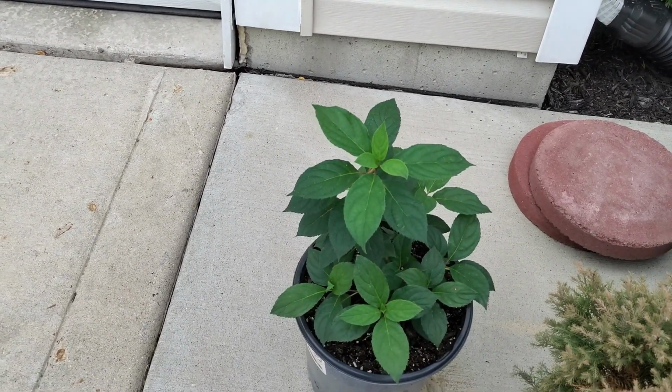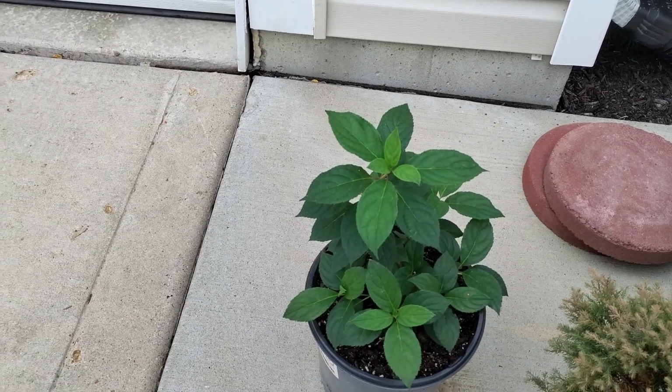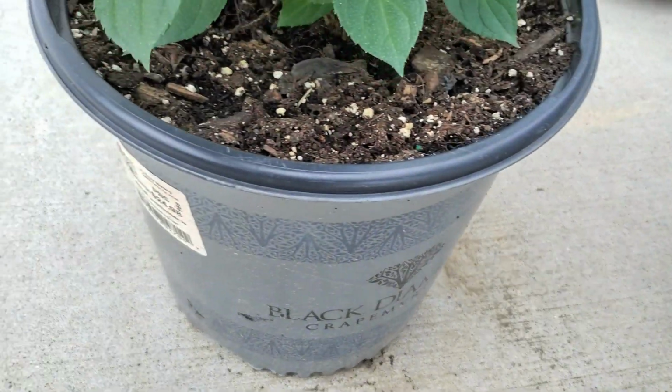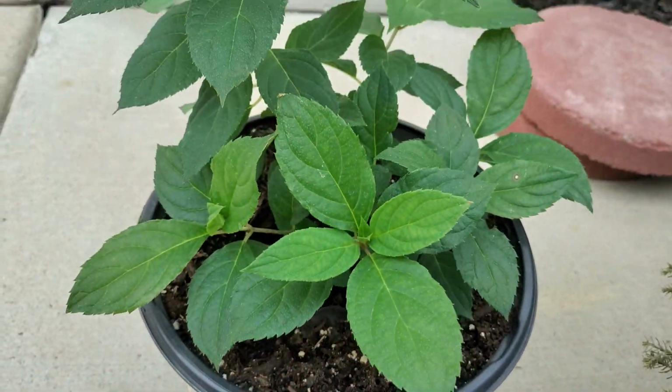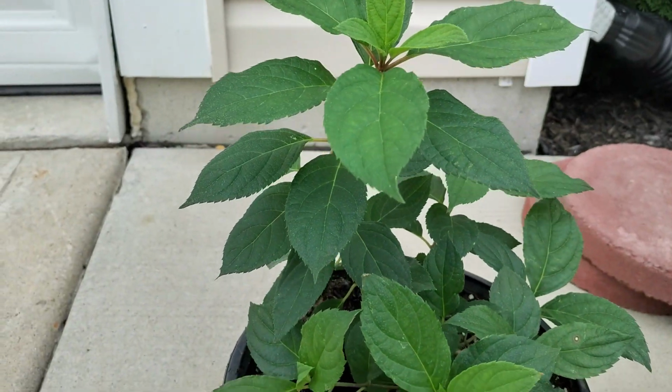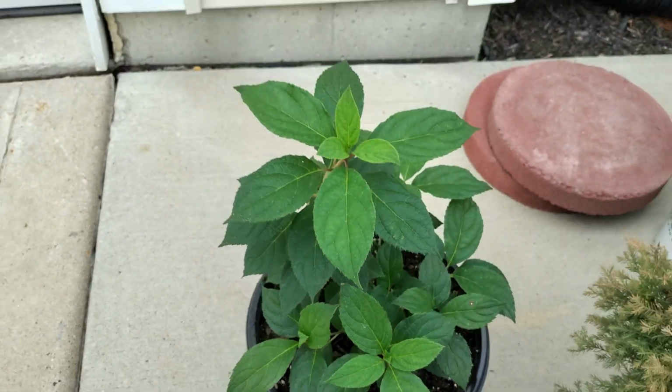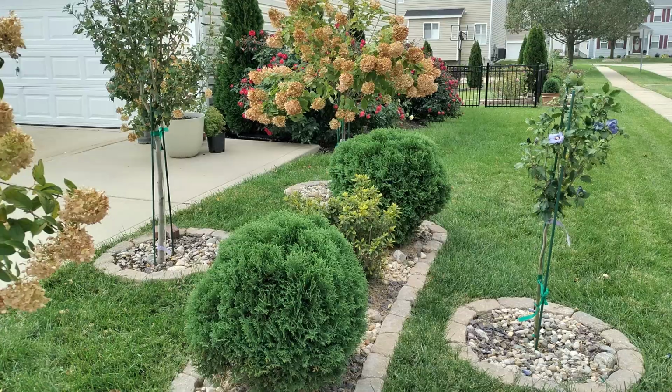But once I saw the leaves looking like there was something going on, I took that baby back. I cut it all the way back to a stub. And look at it. She still grew back for me. So I'm going to have to keep this limelight. Yep, I'm going to have to keep her.